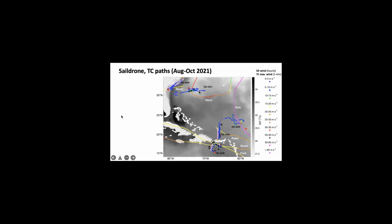And that one, you can see there are more dark gray lines, and these dark gray lines indicate category 4 and 5 hurricanes that have gone through there in the past. So that one was more positioned for stronger hurricanes, hopefully. And then the red boxes, the other 3 sail drones that we deployed, those were where there were ocean gliders. So that kind of dictated where we put them to get co-located measurements with ocean gliders.